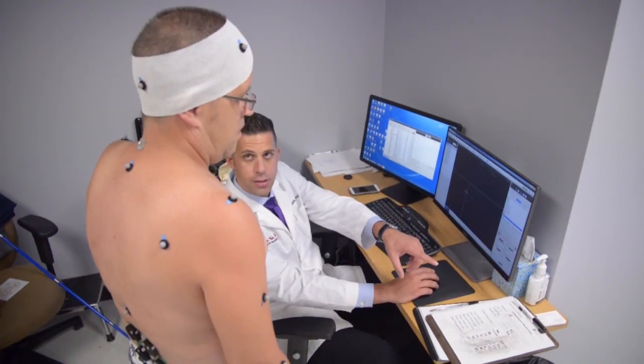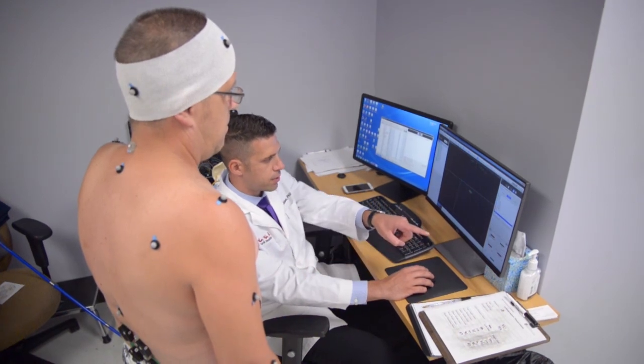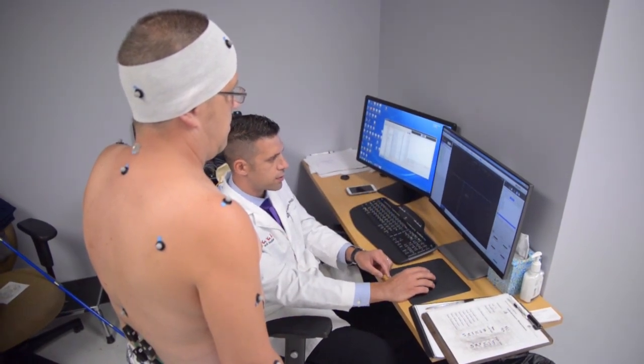So can it be done in different ways? Yes. Will it be done for other things like a total knee replacement, a total hip replacement, not just spine? It should be done pretty much for everything.